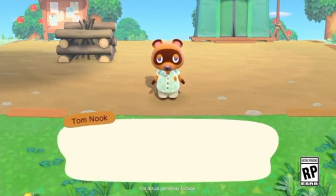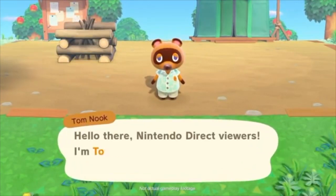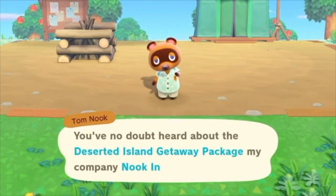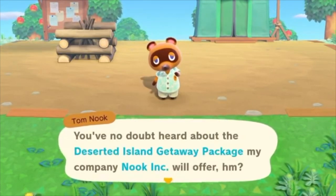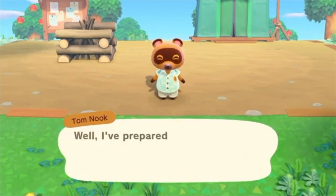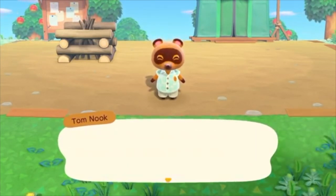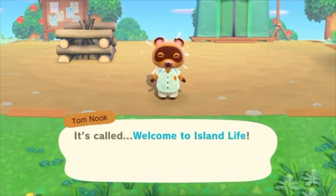Animal Crossing New Horizons took the world by storm, thanks to its addicting gameplay, or to its cute villagers, because these villagers are very cute. A lot of people agreed that this was a great return to Animal Crossing. But as a lot of people would know about Animal Crossing, you have to make money so that you can get out of debt from Tom Nook.